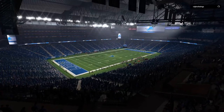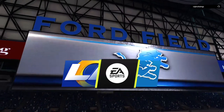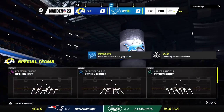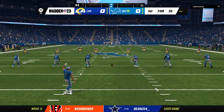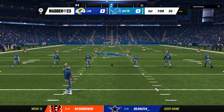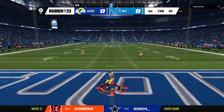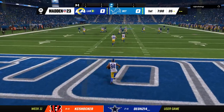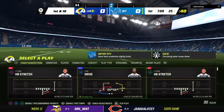First opened in 2002, there's a look inside Ford Field here in downtown Detroit, the Motor City. Tonight, we start week 11 of the NFL season with a good one here between the Los Angeles Rams and the Detroit Lions. The NFL season has hit high gear, and off we go in week 11 on EA Sports. And no run back here, so they'll bring it out to the 25.